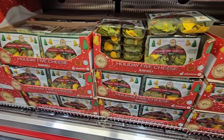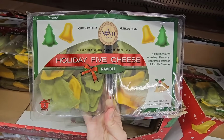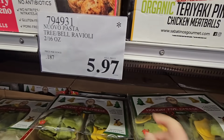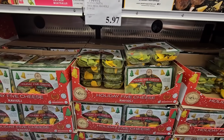Now, the holiday 5 cheese raviolis, they have a lot of them. I think these are so cute, especially for the holiday season. And my daughter absolutely loves these. And right now they're on clearance for $5.97 because they want these gone by Christmas. They want these gone by the 24th.